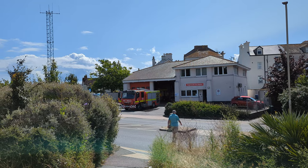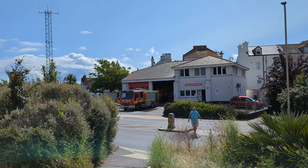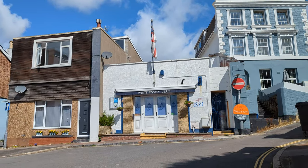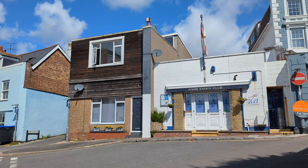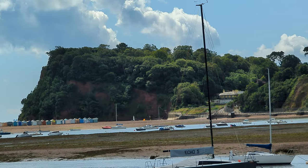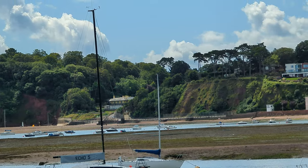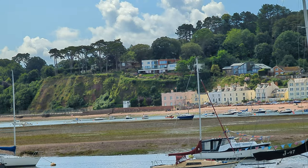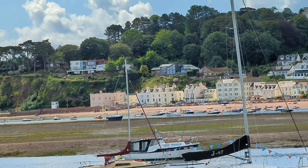Fire station, fire engine outside, and guess what? Still standing. And we make it finally to Polly Steps. A lot of the salty, that's the sandbank in the middle, visible today.